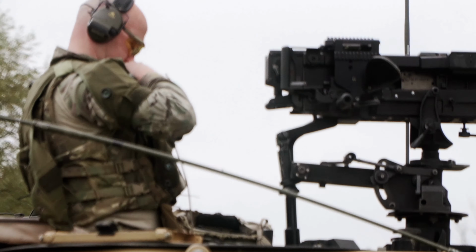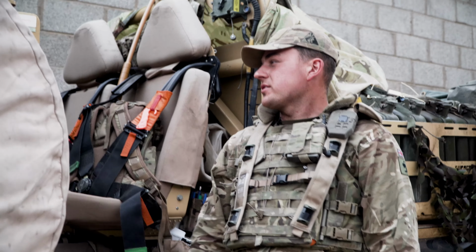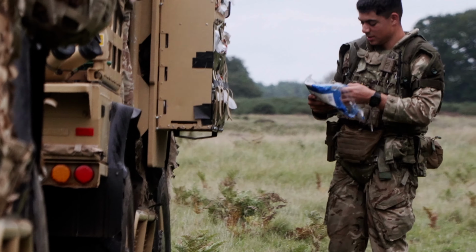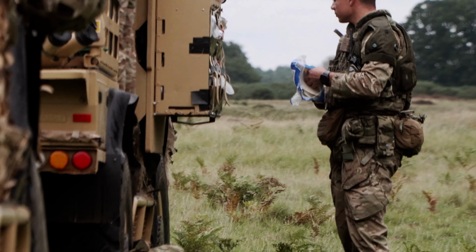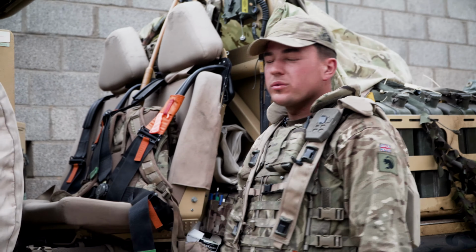Bit more storage space, so we'll be throwing all the spare kit. We'll probably go to him. You've got the boiling vessel there, which keeps us supplied with hot food, hot drinks, and then just anything you can get in. Your rations, your ammo, all that will be in here with you, with the gunner. And then it's his job to keep the crew fed and watered.